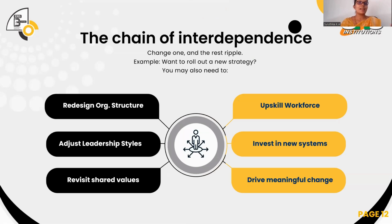When we change one element, the entire setup is set to ripple. When one S is altered, then everything else has to change. So, suppose you want to roll out a new strategy inside the organization, then definitely you should focus on your structure. You should redesign your structure in a way that it adheres to the new change. You have to upskill your workforce for the new change. You have to change your leadership style. You should recheck your culture and values. You should also drive a meaningful change. So, one S changes, everything else should change. Otherwise, the entire system is going to fail. So, this is how 7S operates. So, 7S, in short, is a chain of interdependence of different elements.